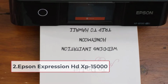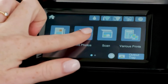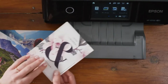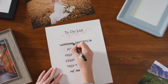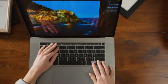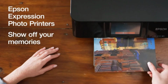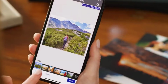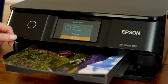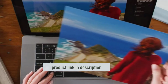At number 2, Epson Expression HDXP 15000. Epson comes with yet another top-of-the-line sublimation printer with the promise of delivering professional Ultra HD image quality. I found it well materialized. This small sublimation printer is not just convenient with its compact design, but excels in all the departments of a sublimation printer. Hence, a perfect choice for those who don't want to put up with compromised features at all.